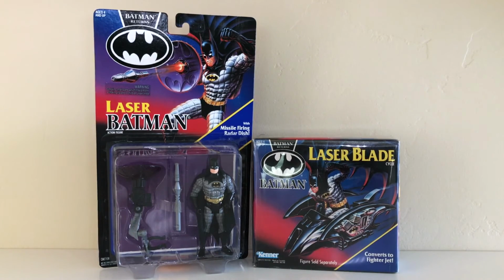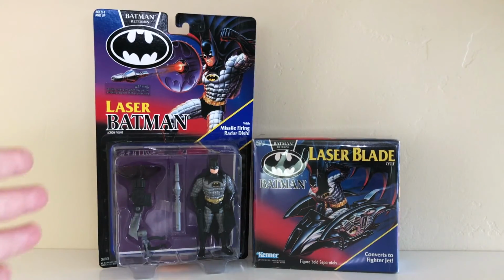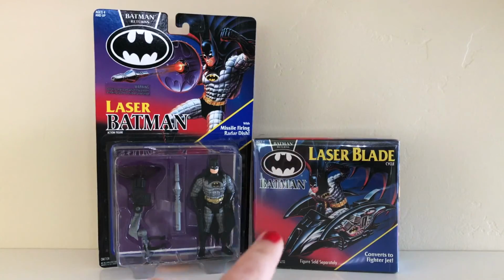Now, one thing I really like about this line is that Kenner stepped it up from the 1989 Batman film's toy line, the Dark Knight collection, by giving each figure and vehicle its own unique artwork. And I think they did a really nice job. It's got a very comic book inspired sort of look there, more so than it does from the film, but I think it looks great. The Batman figure there on the vehicle also looks really cool.